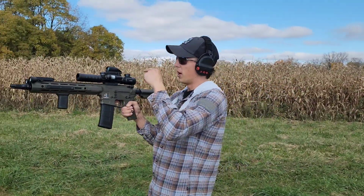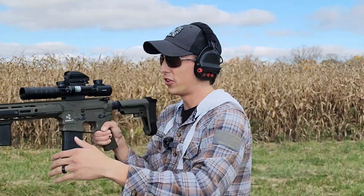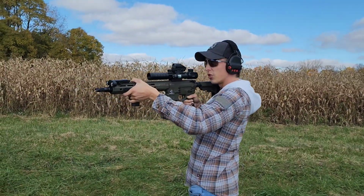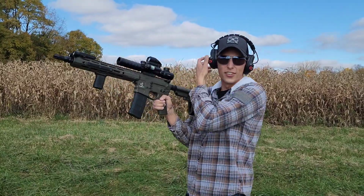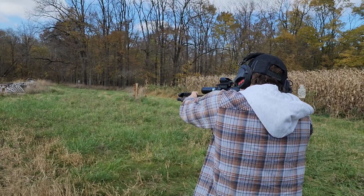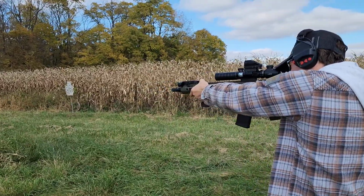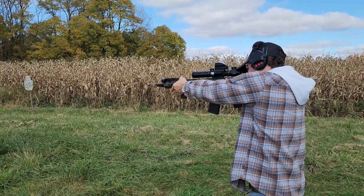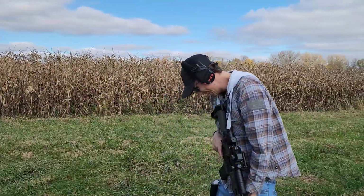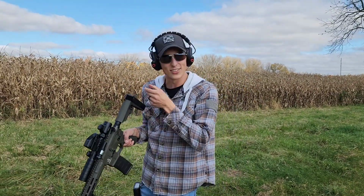The hardest part about this one is you can see the height. They just wanted to get it as close to the rail as possible for precision, obviously. So it's really difficult to get a good cheek weld on this. I kind of want to shoot this one like this because I feel like it does it justice. Oh my goodness. I can't find it anywhere. The clarity is awful. 14.92. The eye box is so small.